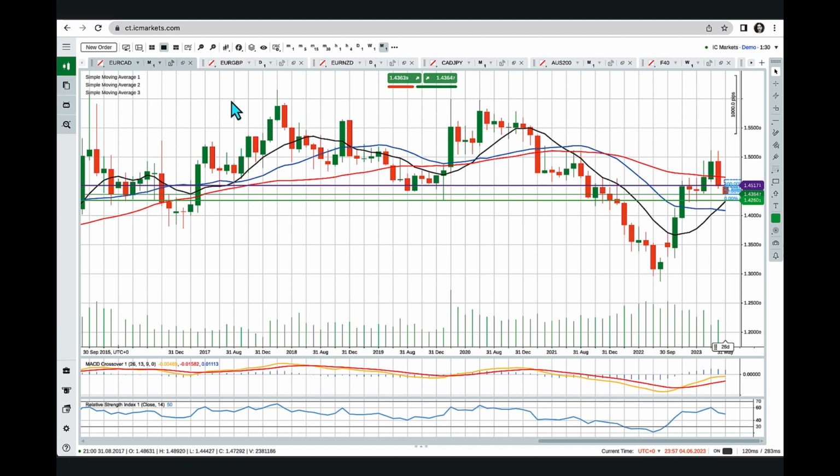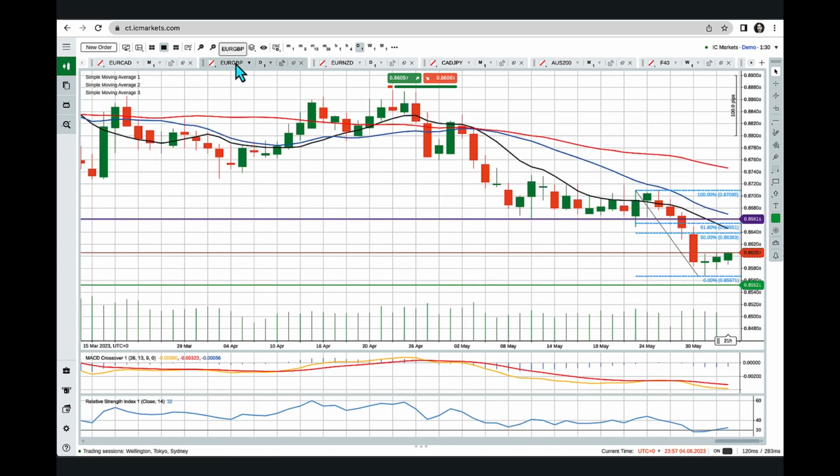The next market is euro versus the pound. Now this is less of my favorite and I'm keeping an eye on it, but there are a couple of elements here that would potentially keep me on the sidelines. So the daily is rather the same. We are in a downtrend and we were consolidating above this 0.8660 area, broke below it, and now we're in the process of pulling back.